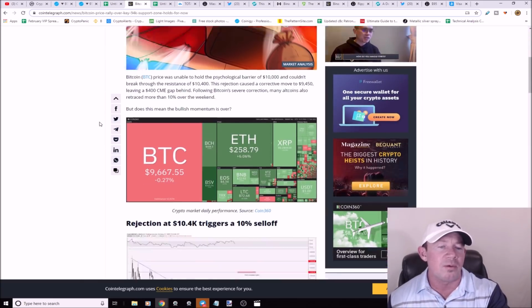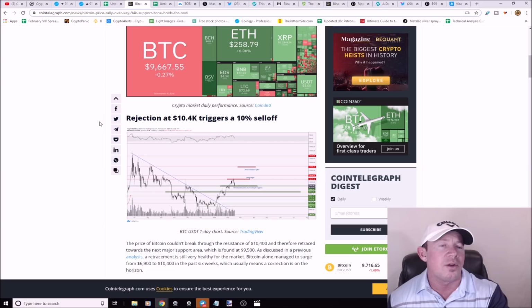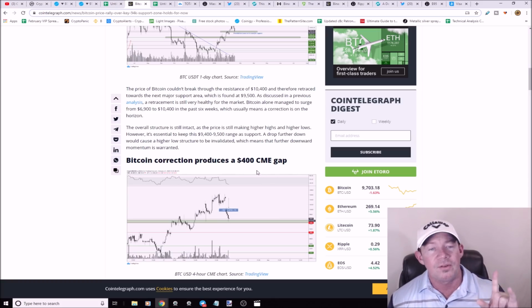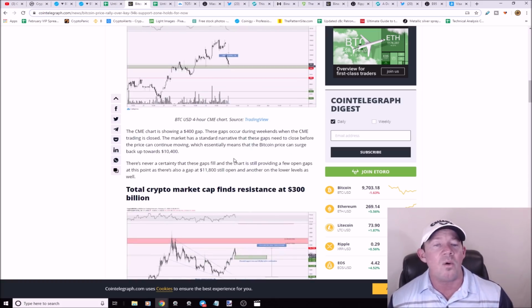So previously Bitcoin ran down, touched the 9,400 level. The idea is that basically Bitcoin ran up to about 10,400 and triggered a 10% sell-off. The correction produced a $400 CME gap above us. So are we going to fill that gap now or later?